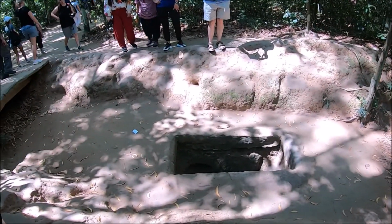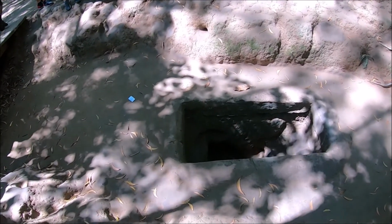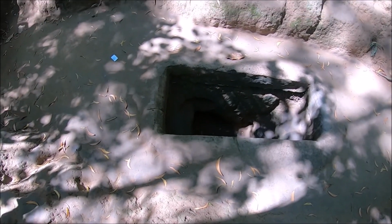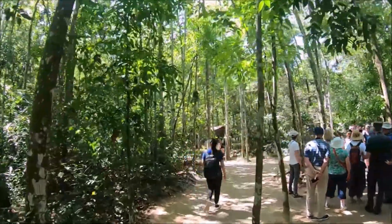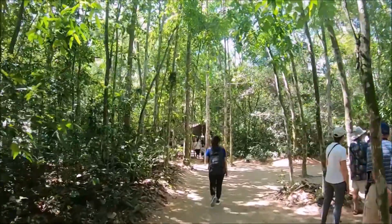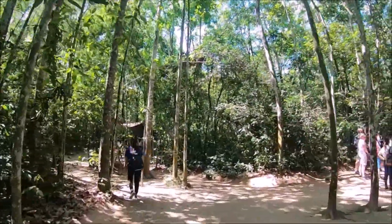Okay, so over here is the fighting bunker. The communist guerrilla fighters, known as Viet Cong or VC, dug thousands of miles of tunnels by hand throughout the jungles of Vietnam.